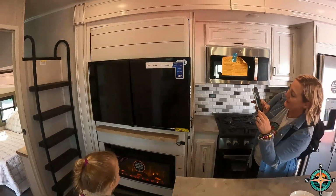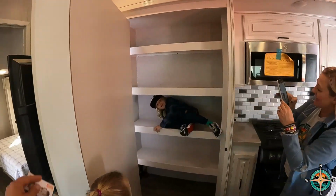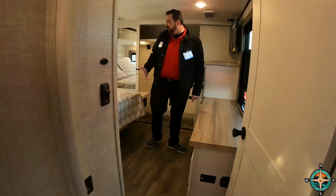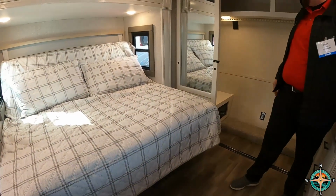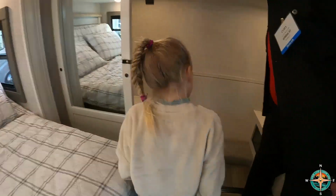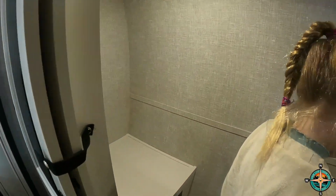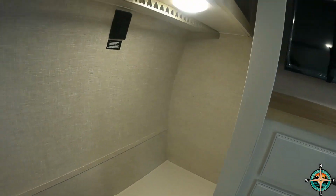What is behind here? Look at all that space. They did that automatic stowaway bed. You hit that button and it runs up, so you have all that floor space in here, plus your massive closet. Is that the washer dryer hookup? Yeah, you can do your washer dryer hookups. I wonder if they store them underneath. They must have, because here's your dryer vent. So you can do side by side on that.